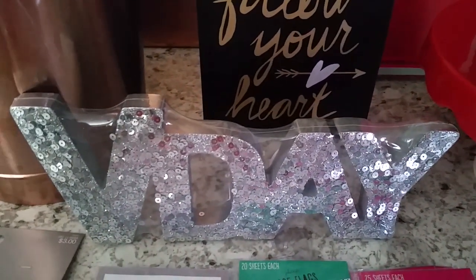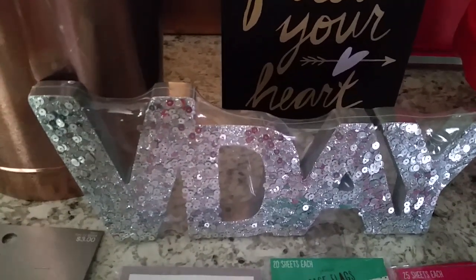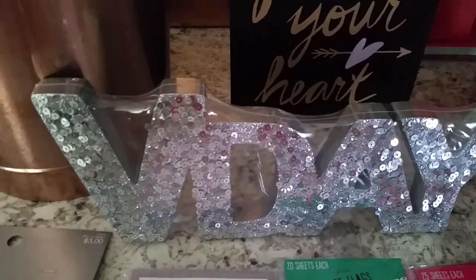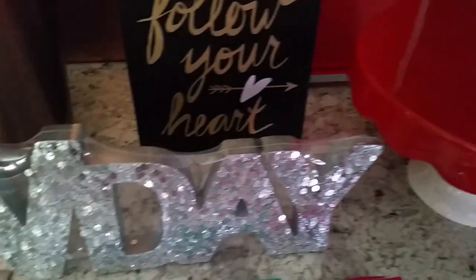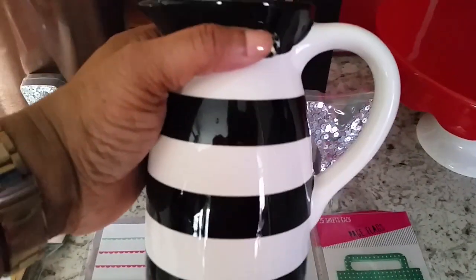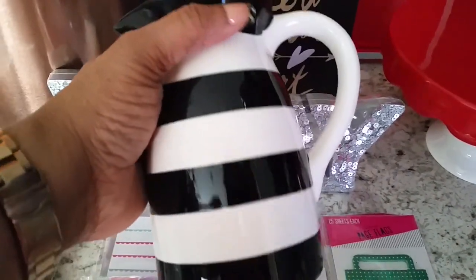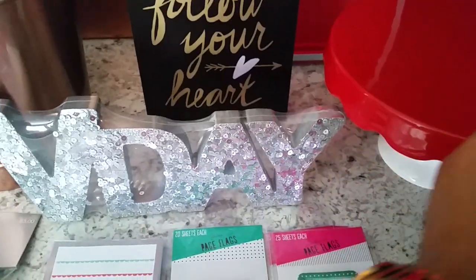Then they had this V-Day one. Thought this was right cute. This was $3 as well. Let me show you this here, the striped picture, talking about black and white in my kitchen. When I saw it, I said, yes, I will be picking this up. $3.